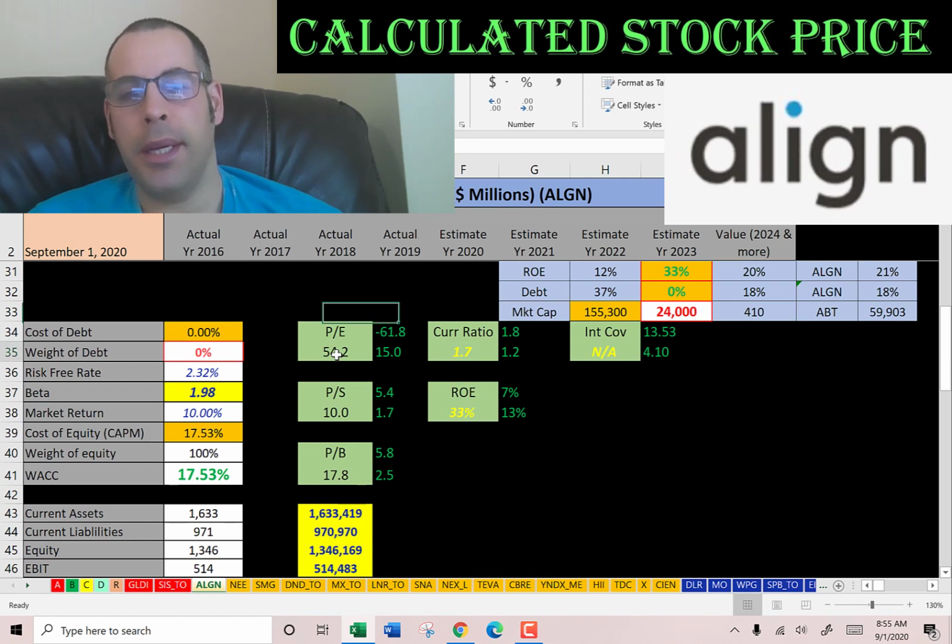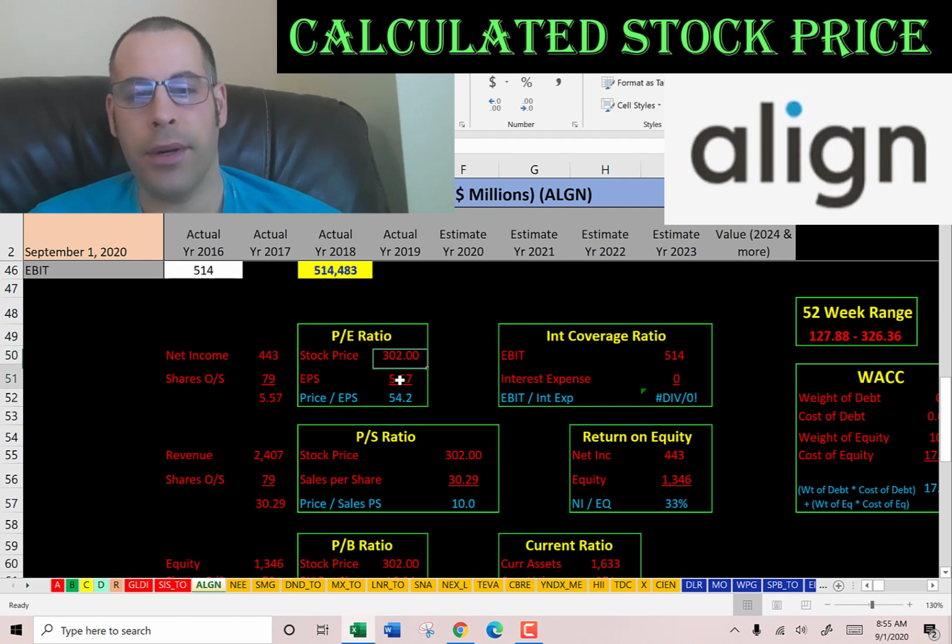They don't have a good PE, price to sales, or price to book. PE is stock price over earnings per share. To calculate earnings per share, that's net income over shares outstanding. I like to see below 15, they're at 54. So investors are paying $54 for $1 of earnings.